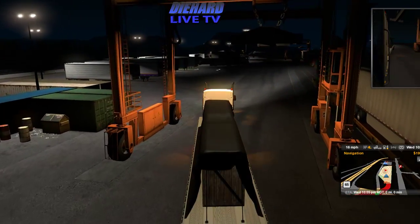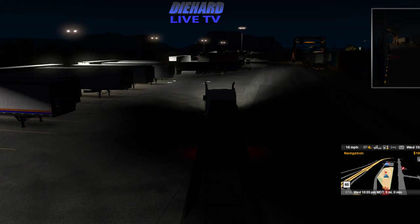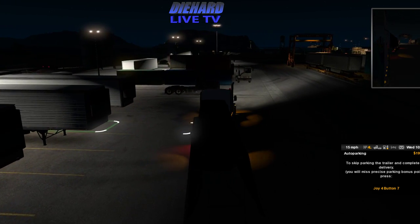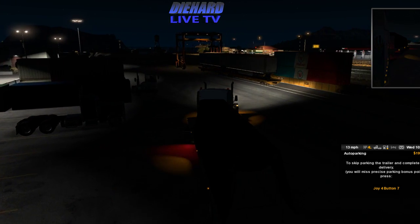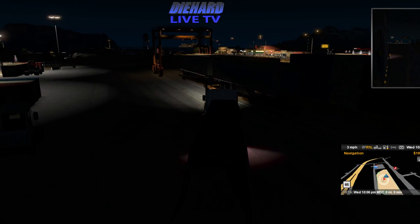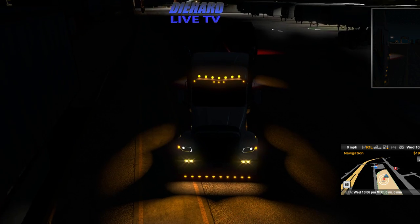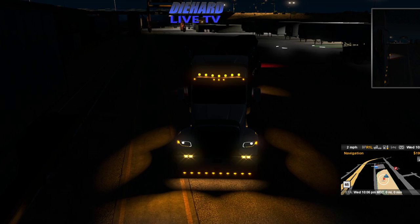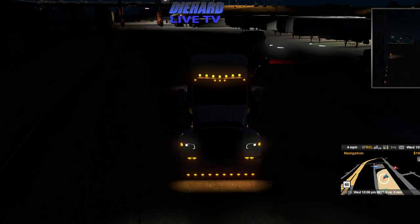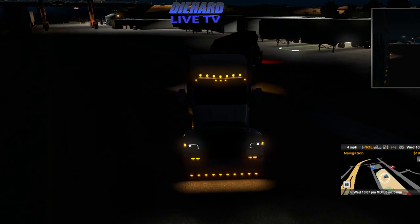Here we are, we're in the BNSF rail yard. And they want us to park it in between these two trailers. Will do. Like looking at that truck in the dark, it looks so sweet. I need to put more lights up though in the yard.